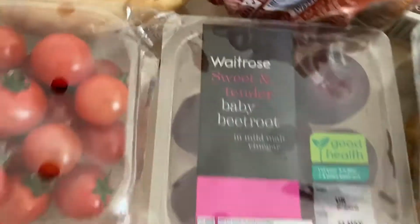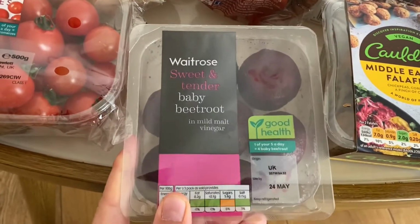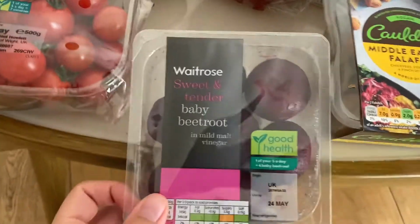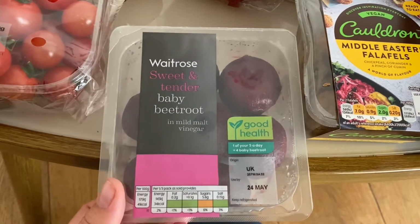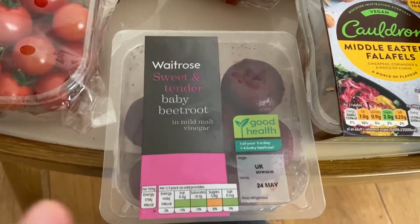I got some sweet and tender baby beetroot. I haven't had beetroot in a really long time and I love it, and I just know the Waitrose one will be really good. Probably way more expensive than other supermarkets, but again, I just know it'll be really nice.